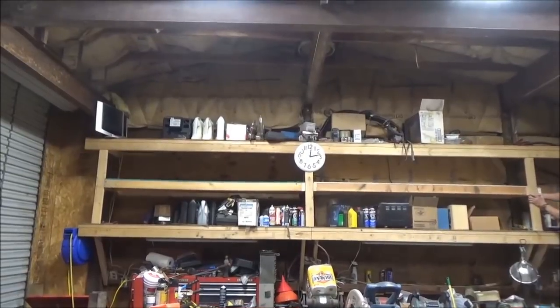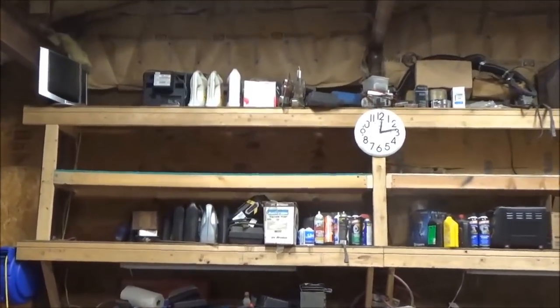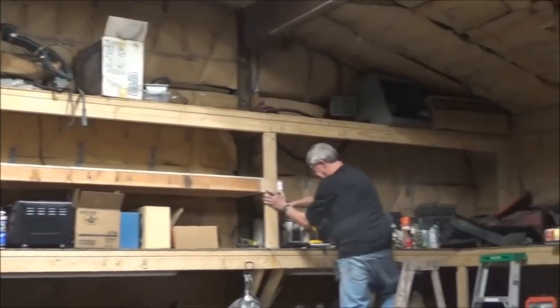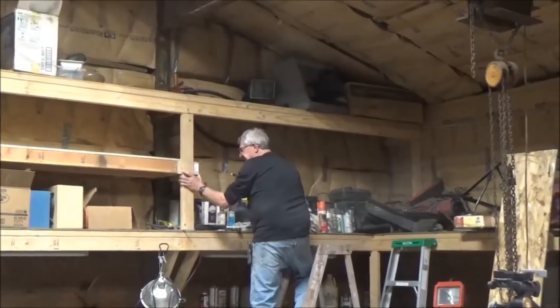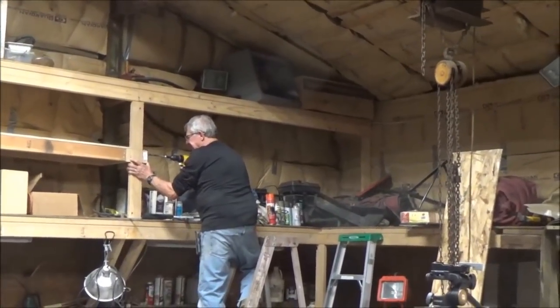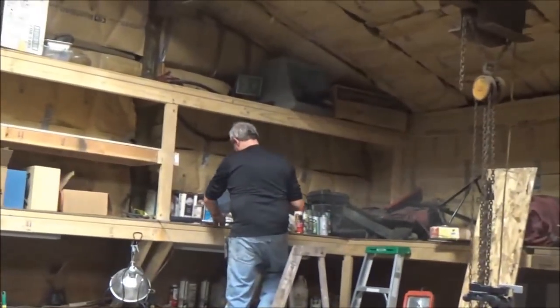Well, we're making some progress here today. We got these shelves going up and nothing on them yet, but there's my buddy John, a carpenter friend of mine. He's over there getting ready for that last section on that side, and then we're going to just continue that level all the way around this back wall.